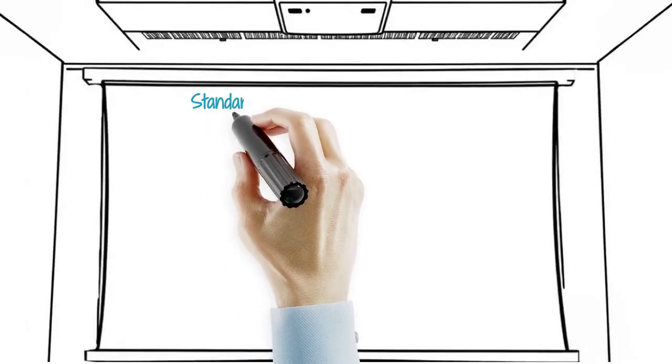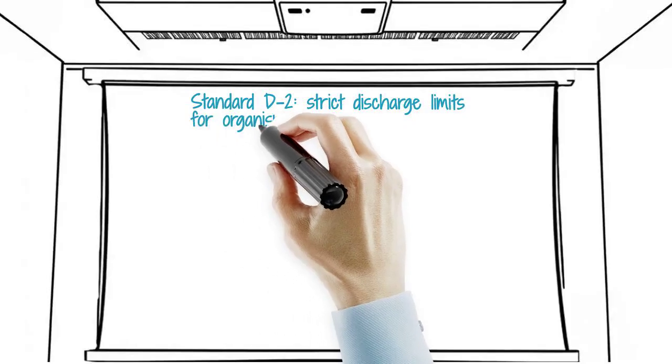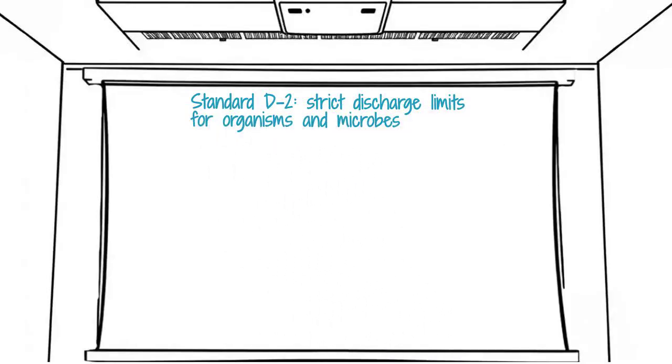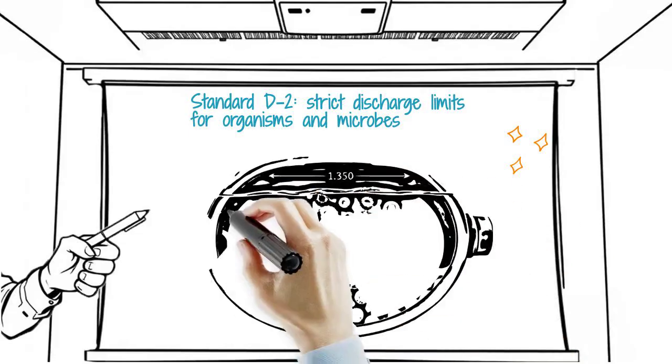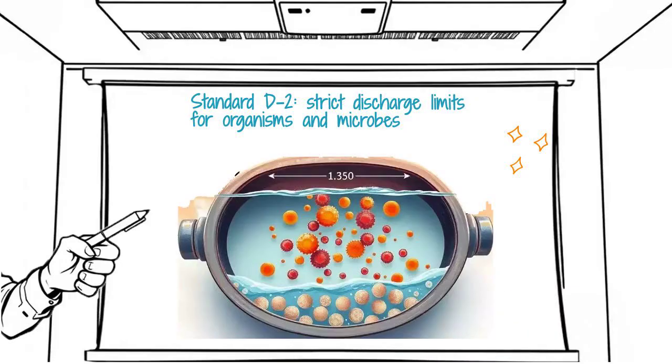Ballast Water Performance Standard D2. Ships conducting ballast water management must discharge fewer than 10 viable organisms per cubic meter that are greater than or equal to 50 micrometers in minimum dimension, and fewer than 10 viable organisms per milliliter that are less than 50 micrometers in minimum dimension and greater than or equal to 10 micrometers in minimum dimension. And discharge of the indicator microbes must not exceed the specified concentrations.